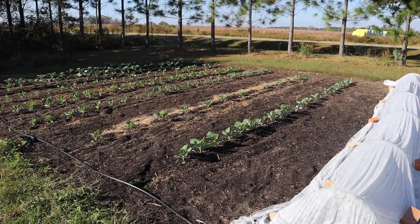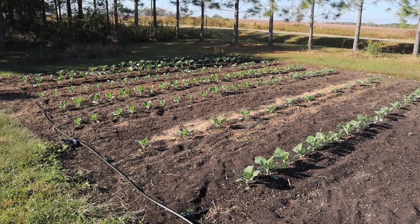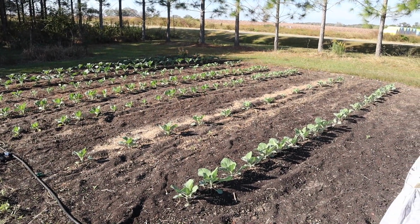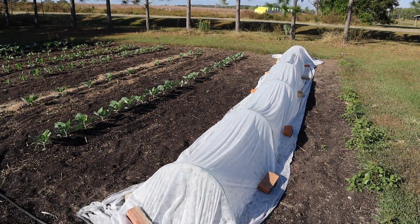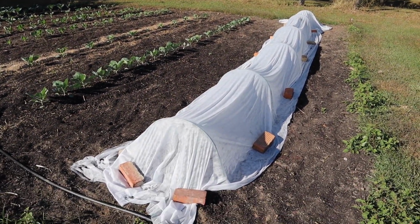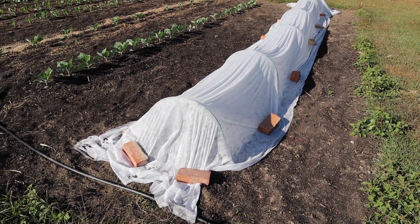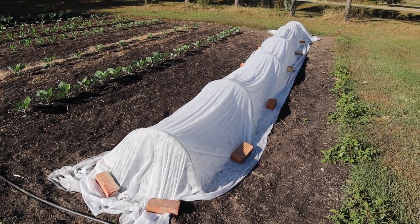On this plot that has mostly cool season veggies, we ran the drip all night to insulate that soil. No damage on our broccoli, cauliflower, Brussels sprouts, or cabbage. We covered these peppers here, and I've left them covered because I think creating a little more humid environment around those peppers will help them grow a little bit more. They won't get stunted by some of these cool mornings we've been having.